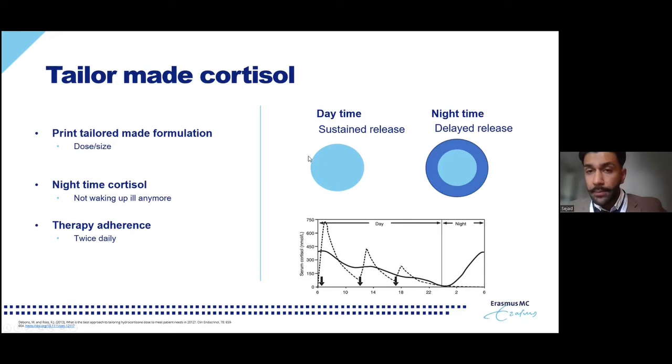And we have a daytime sustained release formulation, which we can tailor. We can tailor it based on the tablet height. And I will come back to that in a later slide. And the third added value is, of course, that we have a better therapy adherence because we dose twice daily instead of the thrice daily of the standard of care.